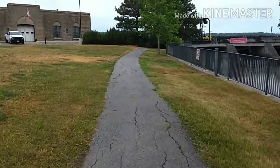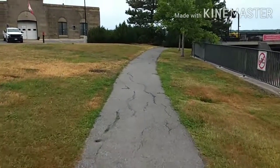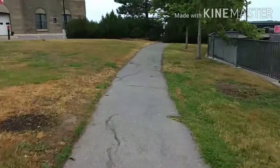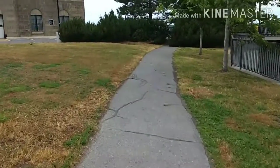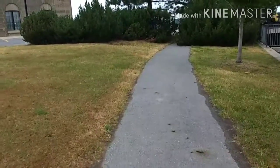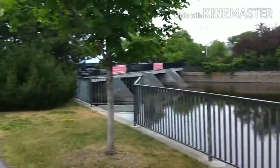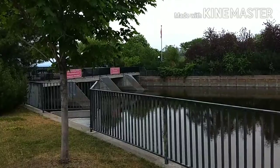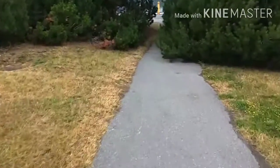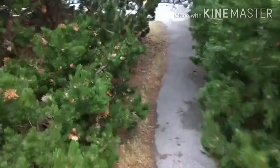Walking over to Rideau Falls. There are actually a couple of bridges over the Rideau Falls, and I don't know if it's open yet this year because of COVID-19, but there is a little restaurant called Tavern on the Falls. It was open last year. I haven't seen it yet this year, but it's over on the second bridge on the other side there. I'll just show it to you when we get there. This tree's a little bit overgrown, taking over the path, but that's okay. We can still get through.